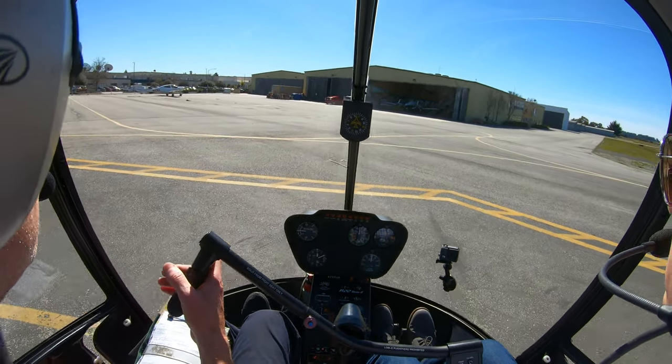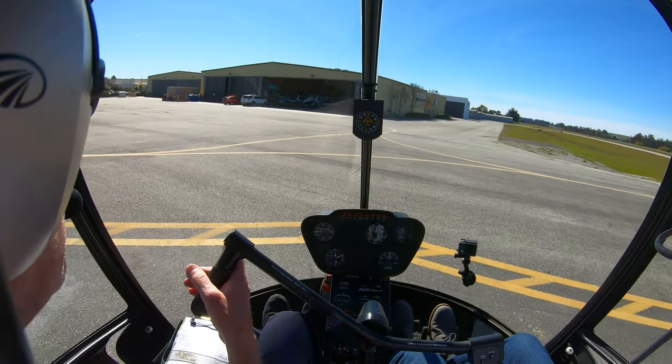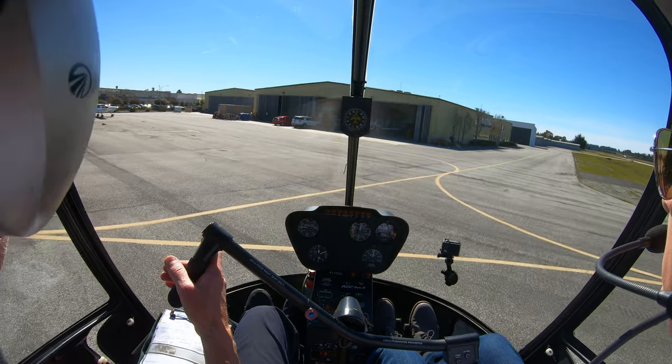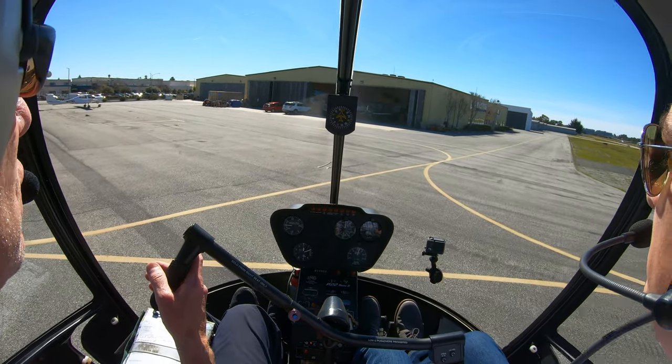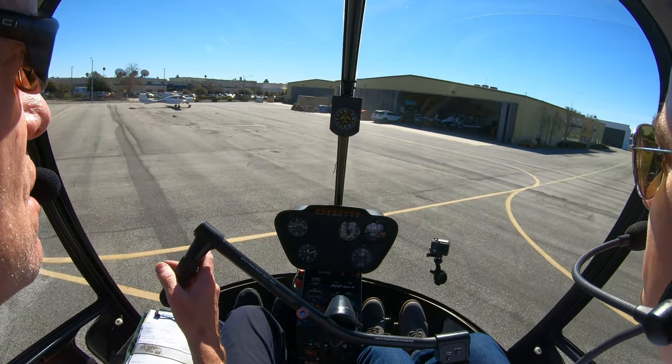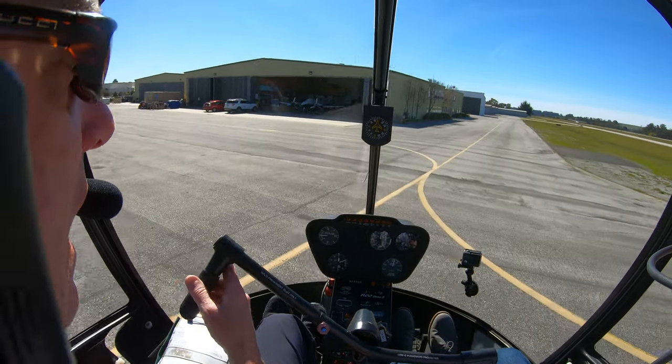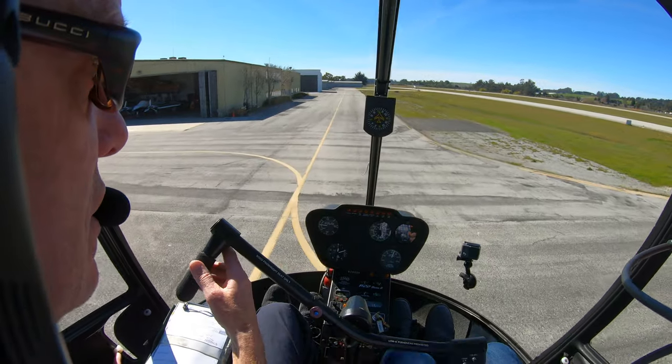Come up to 5. This is too low. So you come up to 5 with the collective. Up to 5. 5 feet. All right, this is 2 foot, so show me 5. Where is it? There it is. Now, wind's calm. Don't walk in there. See the Caravan right there? I'm supposed to say yes, I see it.